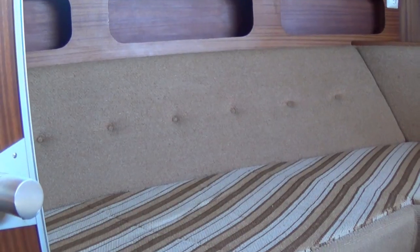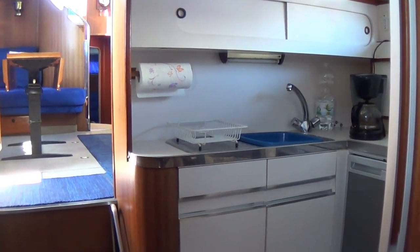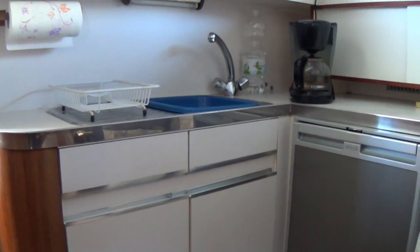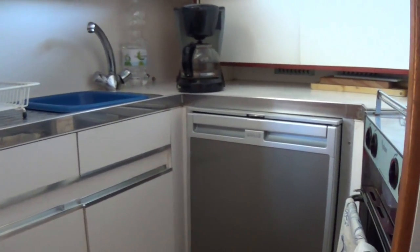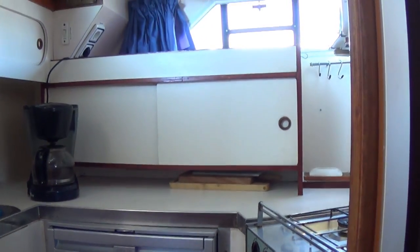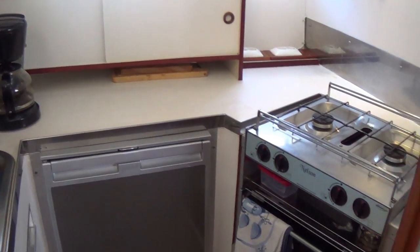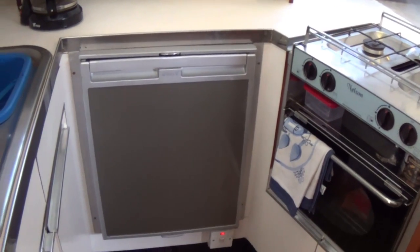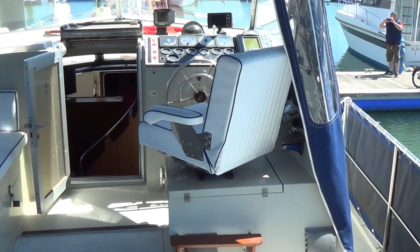Now moving back to the galley. The galley is equipped with a 24/240 volt fridge, so it can be used on either the DC or AC system. You have hot and cold water in the galley, and the cooker is a two burner with an oven below, all in excellent condition, and there is a small grill as well.